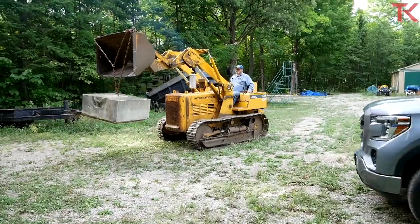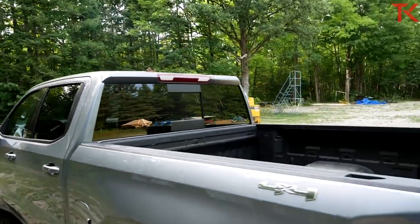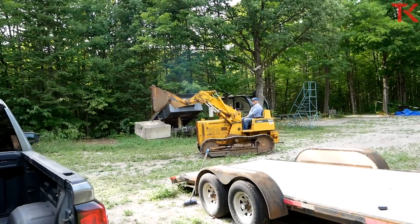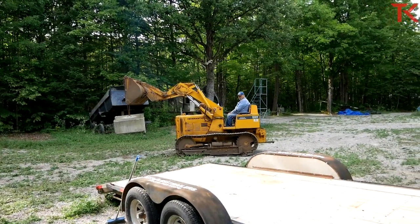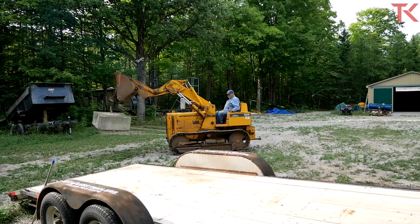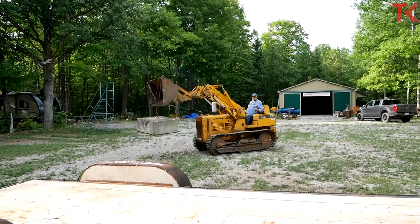Now, just so you know, YouTube, the reason we use this track loader rather than the tractor for these big blocks is just the hydraulics. The hydraulics on the International there are so much stronger than on our little Ford. And these 2,000 pound blocks, our track loader lifts them up like nothing. Whereas the tractor, sometimes I have to actually help it out with the 1,000 pounders and the 2,000 pounders, it just won't even do it straight up. So yes, luckily we do have equipment big enough to handle this job.